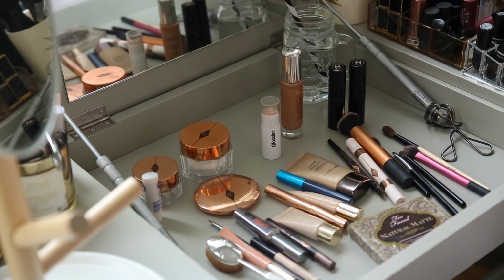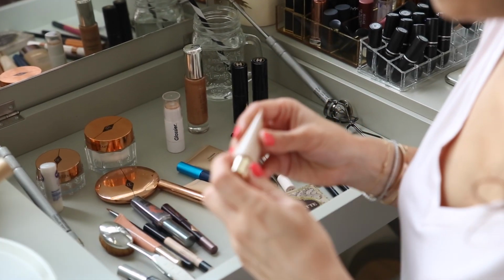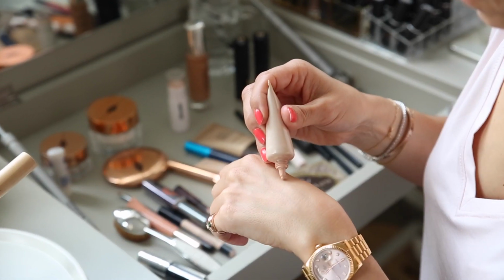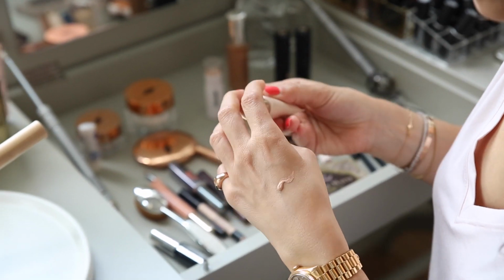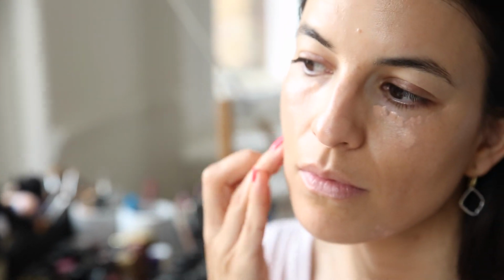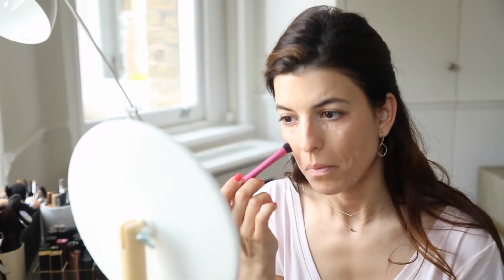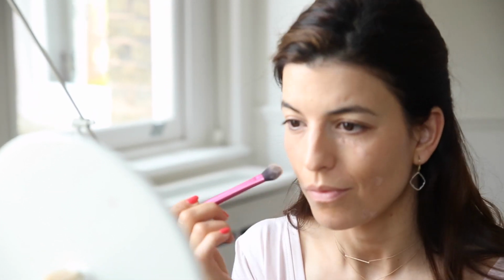Next here, I'm working on brightening up the eye area. The first is to use a concealer. I like the Instant Concealer from Clarins because I have discoloration around the eye area, and this is an orange type of concealer which suits my yellow undertones. Then I use the concealer to hide any pigmentations or any spots I have around my face. I use the same one, there's no need for a different product.